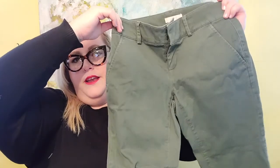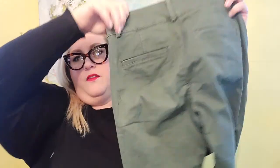Okay, next up are these olive chino pants. They're cropped with this little cuff on the bottom, and they are by Loft. And they have the welt pockets on the back, and I just grabbed those because I like olive pants. I pick up a lot of olive pants. I don't know, it's kind of weird, but also I might send it into ThreadUp too.